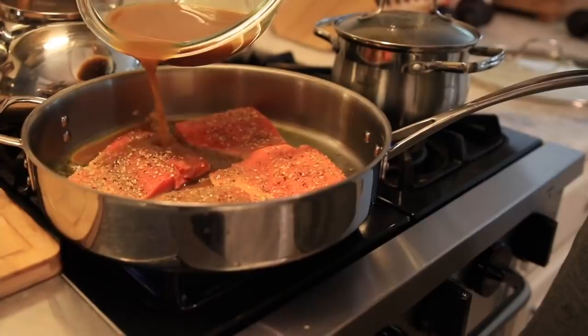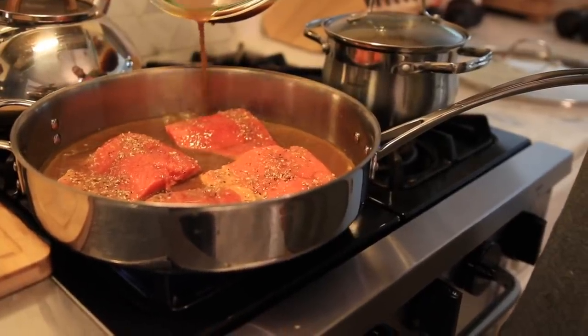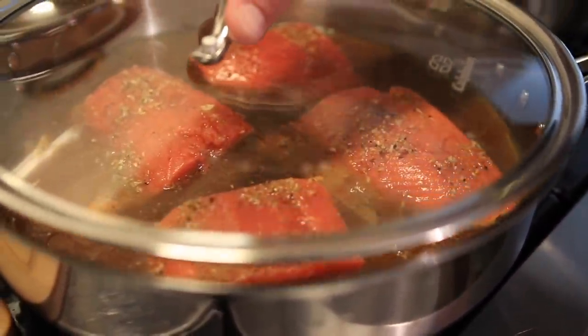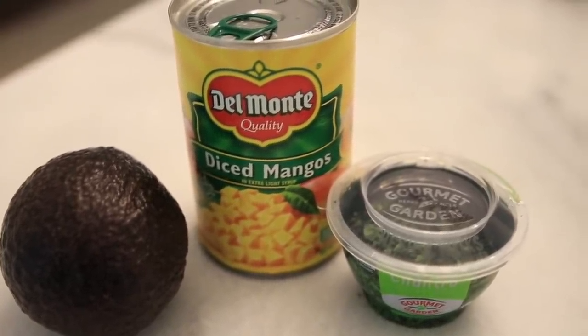And now we're gonna go ahead and pour the teriyaki marinade over the salmon. And you can do this many different ways. You can make your teriyaki marinade a little bit thicker to where it's more glazed, but we just wanted something that was going to give it a slight teriyaki flavor that pairs well with the mango salsa that we're gonna be making. So now I'm gonna go ahead and make that.